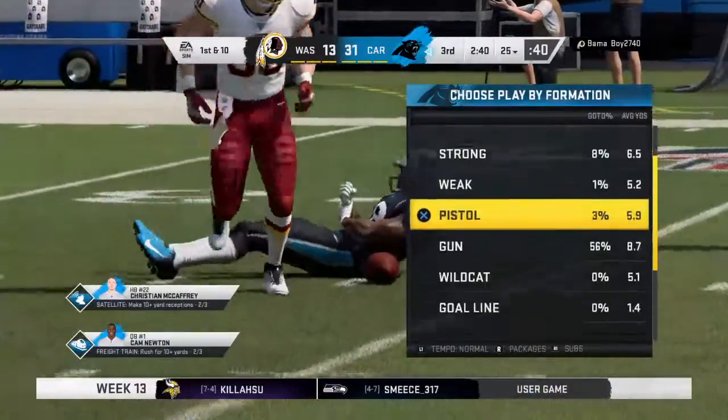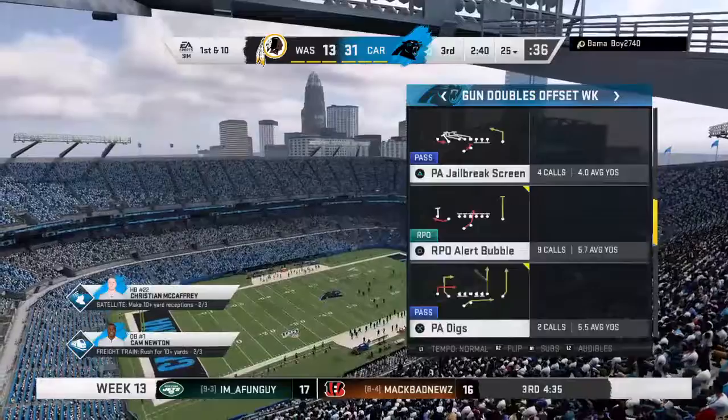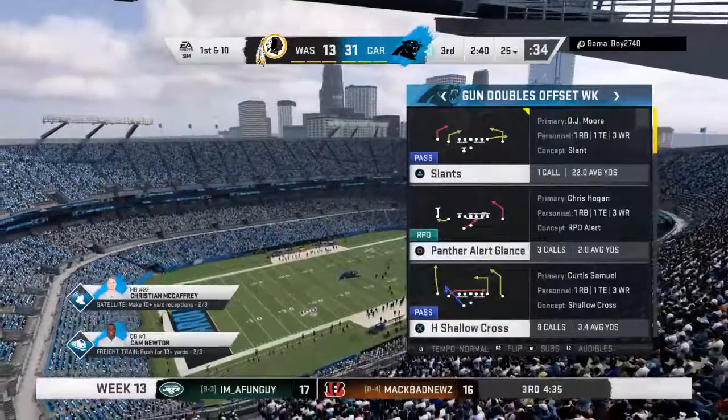Now, after the completion, we're going to get a timeout, an injured player. While the training staff takes a peek, we'll take a break.